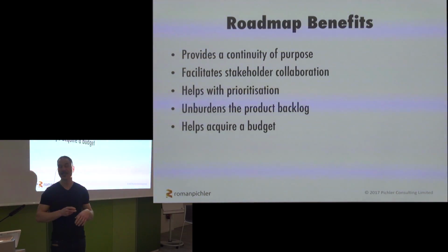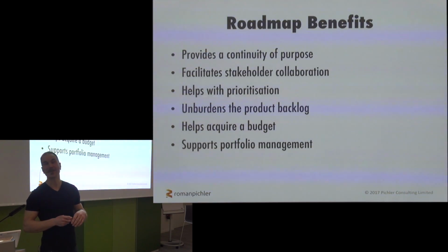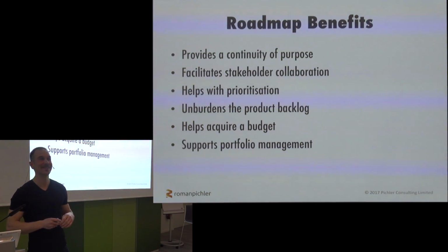And what else do I have? If you have to acquire a budget for your product, then that's what a product roadmap can help you with too, as it should demonstrate the benefits that your product is likely to create over the coming months. And finally, it can help you with portfolio management.